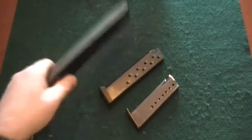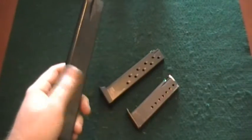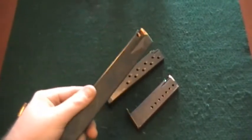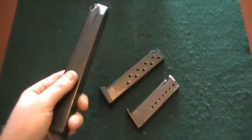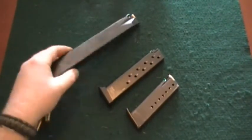Previously, I've had this Pro Mag for my P95. Of course, it's the extended magazine, the 32 rounder, and I've never had one bit of trouble out of this. Now, granted, I don't use it a whole lot, but if I go to the shooting range and want to have a little bit of fun, I'll load it down and shoot through it. But I've never had any problems with this.